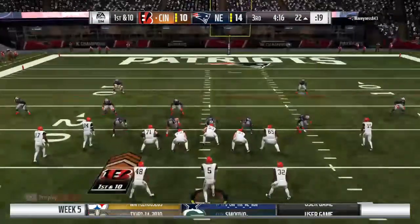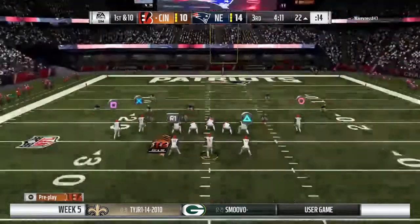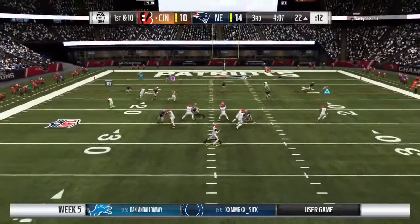Set. Green 39. Green 39. All right, now, lucky 56. Lucky 56. Rosen on 1st and 10.